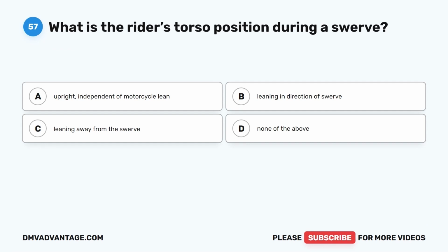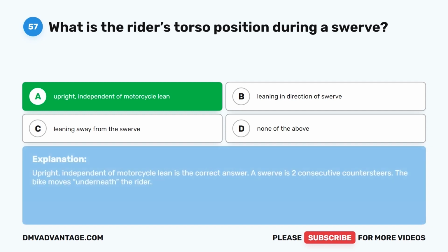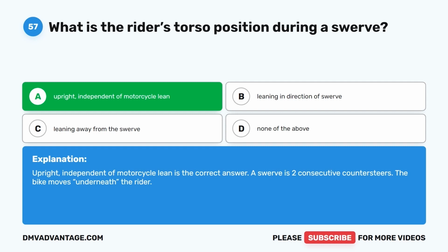Question 57. What is the rider's torso position during a swerve? A. Upright, independent of motorcycle lean. B. Leaning in direction of swerve. C. Leaning away from the swerve. D. None of the above. The correct answer is A. Upright, independent of motorcycle lean. A swerve is 2 consecutive countersteers. The bike moves underneath the rider.